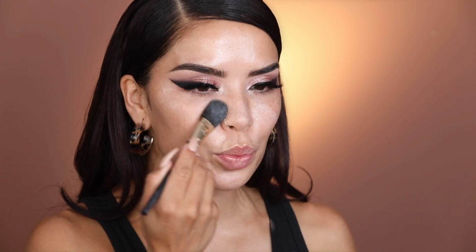And then for my primer today, I'm going to be using the MAC Prep and Prime Skin. We're going to be doing this mainly on my T-zone area, and I'm going to really just kind of pat it in, especially into the areas where I have larger pores, which is right there.